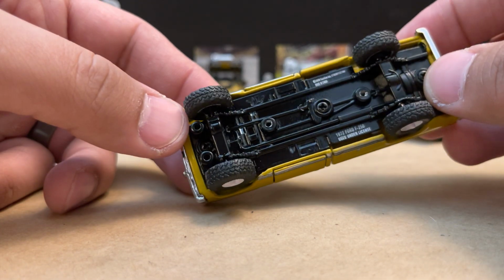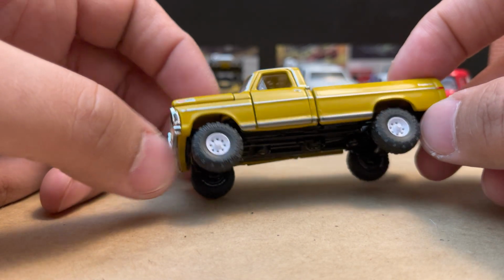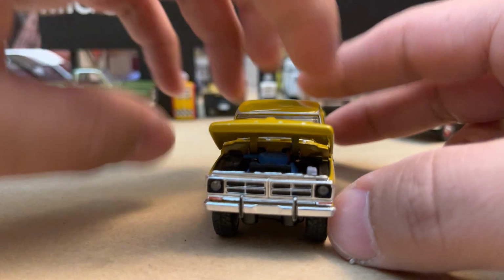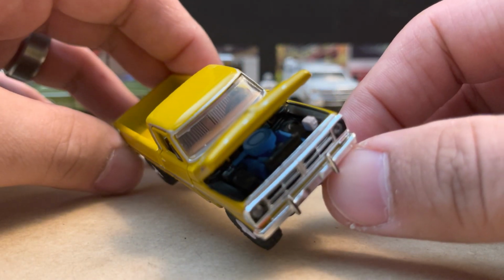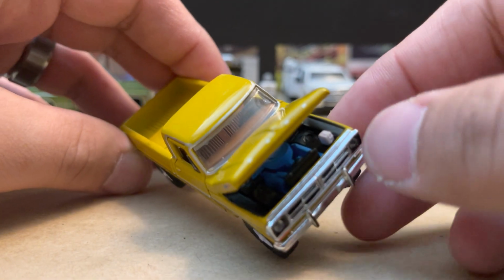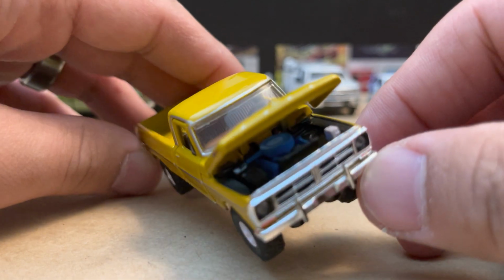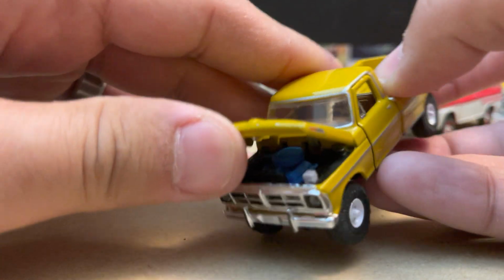Now, I mentioned these tires before. They've been on the square body lifted, a much more modern tire. It's too bad they couldn't do a vintage 4-wheel drive tire. That would be cool if they tooled that, but I guess since they're doing kind of aftermarket stuff. Big block Ford in there. Well, I like to think there is. Seems like it to me. They do a really good job on that.